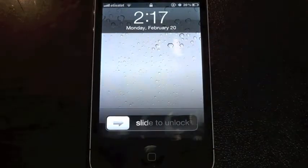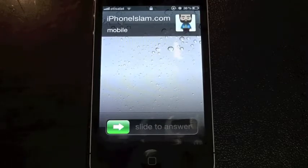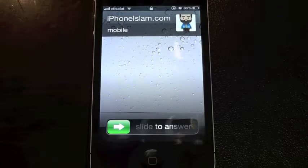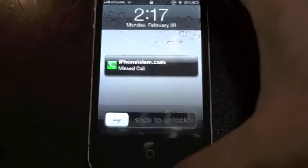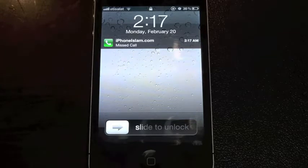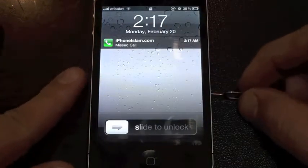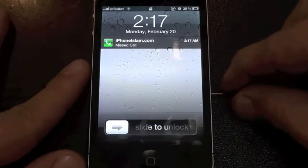Okay, the trick is you try to phone the victim device. Okay, as you see, this is a normal iOS 5 missed call notification. Now what we will do is try to reply on this phone while the GSM network is searching. Okay, let's try now.